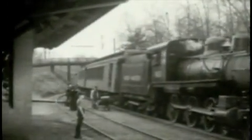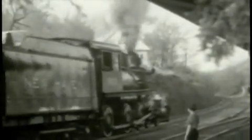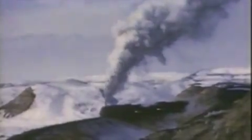Generations of boys grew up answering the siren call of the steam whistle. Countless rail fans and photographers were drawn to the tracks, captivated by the unique language of steam. Four exhausts per revolution of the drivers, the thumping of the air compressor, the harmonic whine of the generator. For them, the steam locomotive was the railroad.